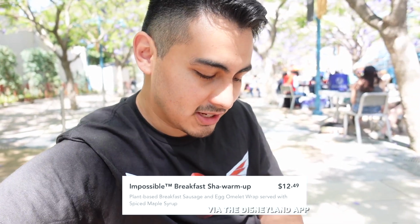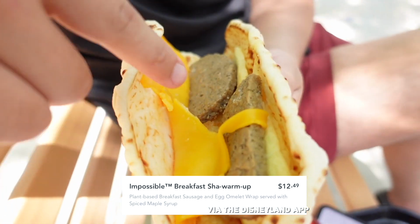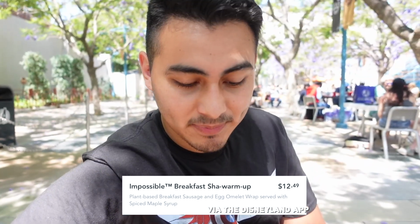We got some breakfast, which is pretty hard to come by in California Adventure, and we got the Impossible breakfast shawarma. So inside you have Impossible sausage, egg, cheese, and potatoes. So it's pretty good, especially if you're a vegetarian. They have a lot of Impossible options that's like soy based. Let's give it a taste.